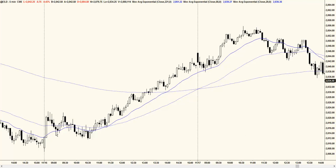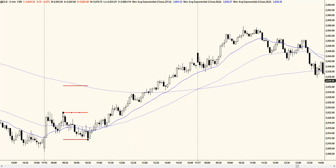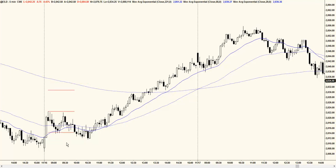Spike, we attempted. This was the first attempt to get a new high. We failed. Second attempt, so it's arguably a large double bottom. So once we test up and break to the upside, you expect a measured move up. Maybe here, maybe here. The more obvious thing is this, because we exceeded both of those.